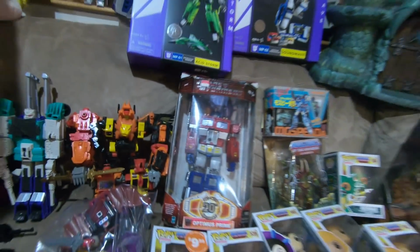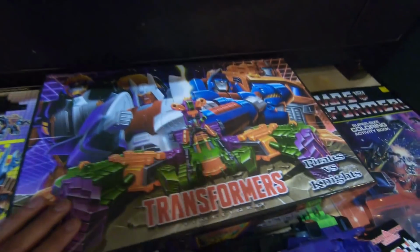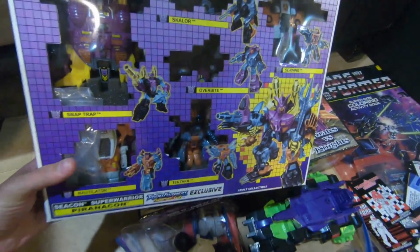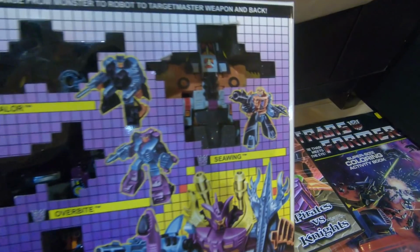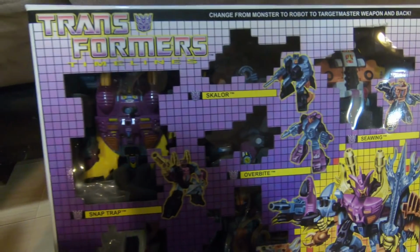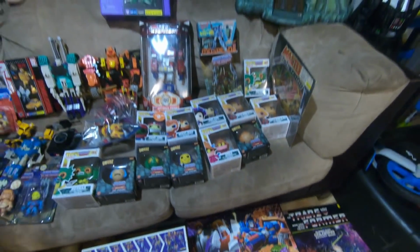Oh my gosh, Kat, you are sitting on a BotCon exclusive. Priceless. Pirates versus Knights. Oh, another one. Another Piranacon, but it's different color schemes. Collectors Club exclusive, I think. Wow. Pretty nice. Since I love this character so much, I'll be keeping it. I don't know. But you know me, I don't have room. I have to get rid of things.